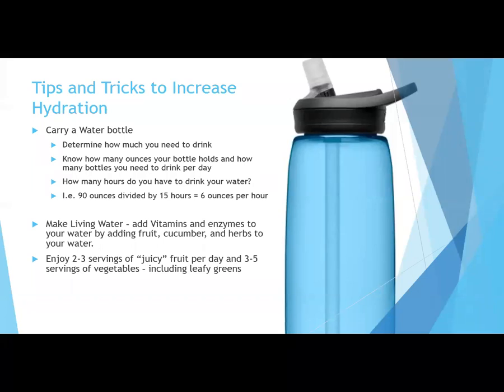But then just figuring out, calculating how much water you need. And again, it sounds very basic, but it's one of those things that a lot of times we don't take the time to do. So for example, if you have 90 ounces of water you need to drink in 15 hours, you would need to drink 6 ounces per hour.